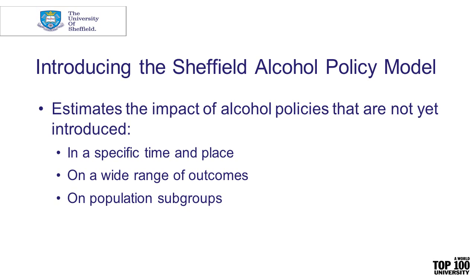And also important, we provide estimates for different groups in the population. And that's been really important for the political process, as you'll see as we go through. We look at groups particularly defined by age, by sex, by income or socioeconomic status, and also by the drinker groups, which I showed you earlier.